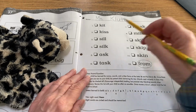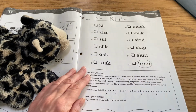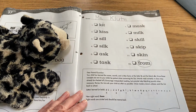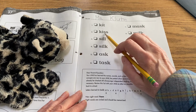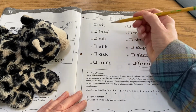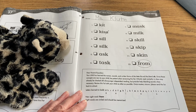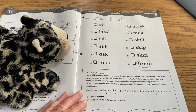Okay, so the first word we're going to sound out here is k, it, kit. How are we going to code that? We code the short vowel sound I with a breve because it's followed by a consonant. Number 2, k, is, kiss. The second S is kind of there to tell us that we're going to pronounce that sound and that this is going to be short. So you need to cross out that second S. That's how we code our twin consonants. And then put the breve over the I for the short I sound.